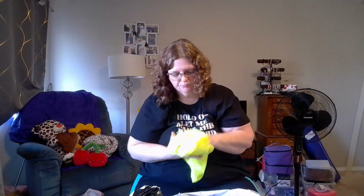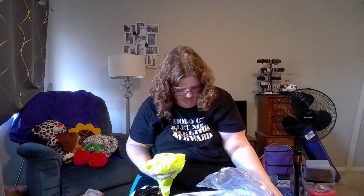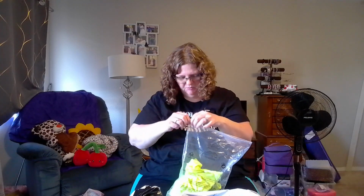But this is like a neon yellow, neon green tank top. And I think a 3XL. Oh, it does look kind of small though, so I'm not sized up. Jean shorts I just showed you. And here is the yellow top. Here's what it looks like closer.